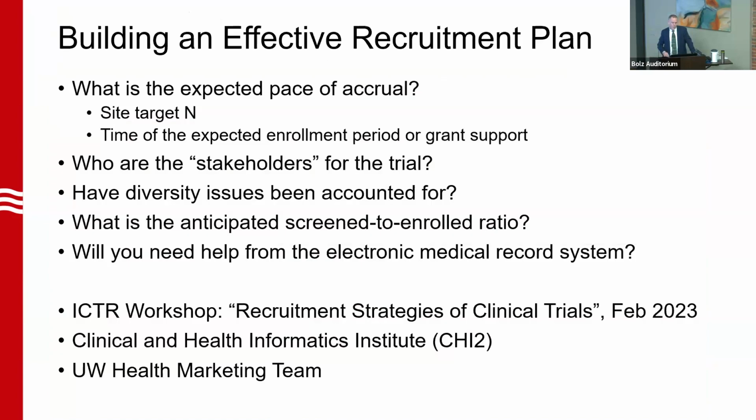So what about building an effective recruitment plan? Recruitment for studies is a really humbling experience, because when you're launching into a new trial, you think, oh yeah, I see all these patients all the time. They're widely available and it'd be very easy to get them into this trial. And then you actually try and you're busy. Clinic is a hectic place, and unless you have a plan or a support person embedded in clinic with you, it's hard to remember to do that.